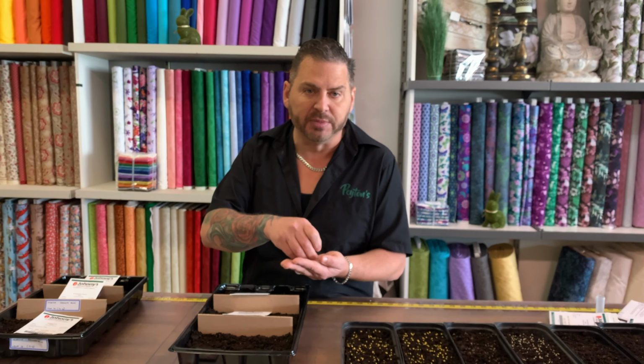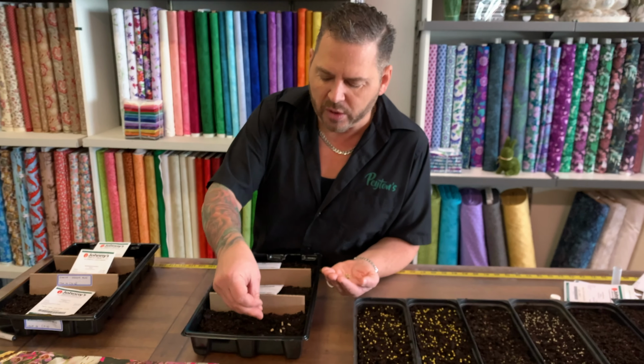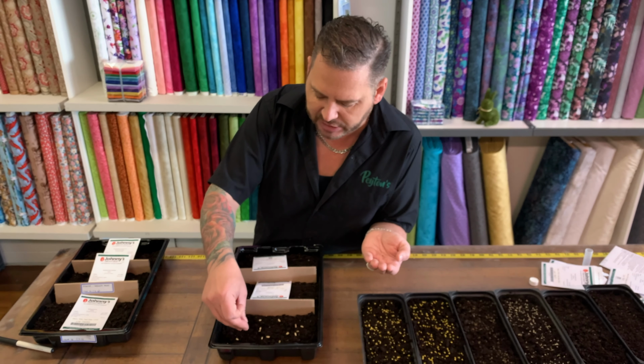And the rest of the bed was planted with annuals. So this year we're just going to fill out that entire bed, and hopefully the ones from last year will come back, and we'll have some really mature plants and then some fresh new plants this year.